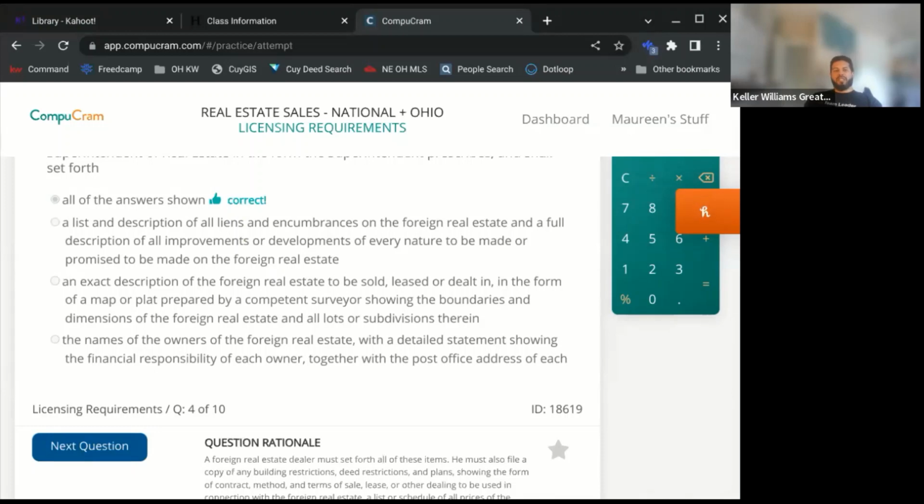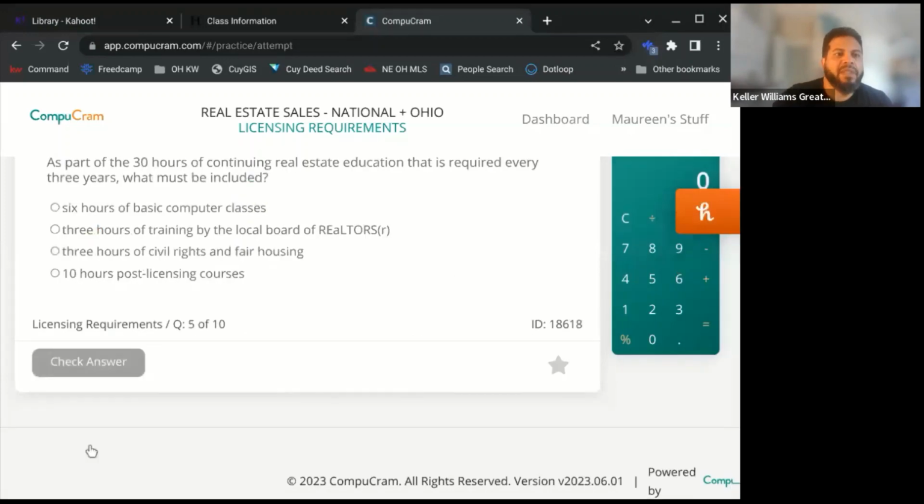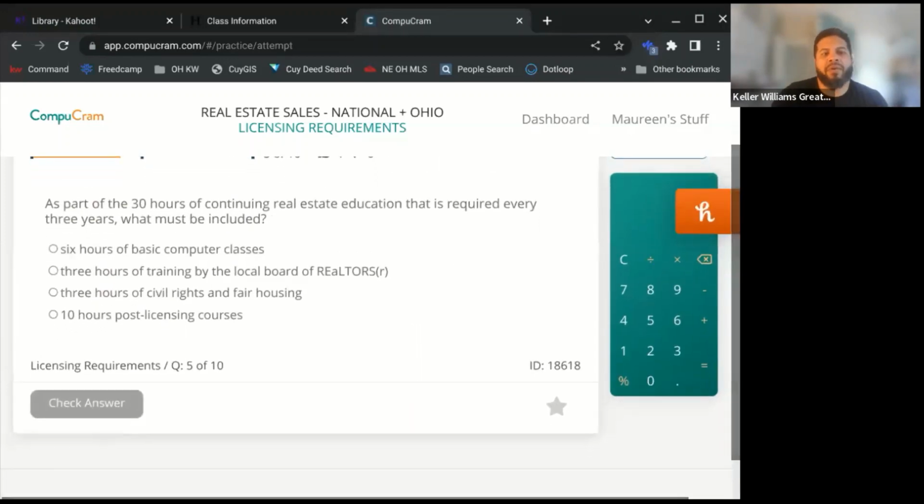So as you can see, there's a lot to be done when you're dealing with foreign real estate. So be careful. As part of the 30 hours of continuing real estate education that is required every 3 years, what must be included? 6 hours of basic computer classes, 3 hours of training by the local board of realtors, 3 hours of civil rights and fair housing, 10 hours of post-licensing courses. So what is required?